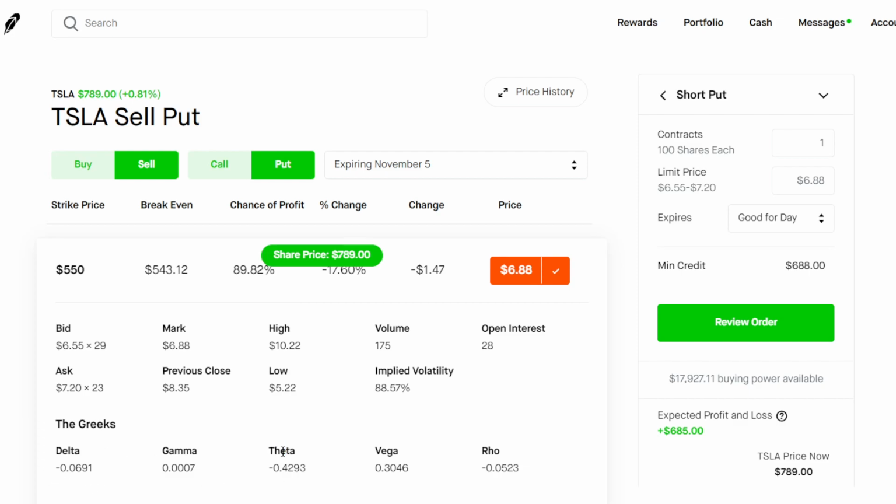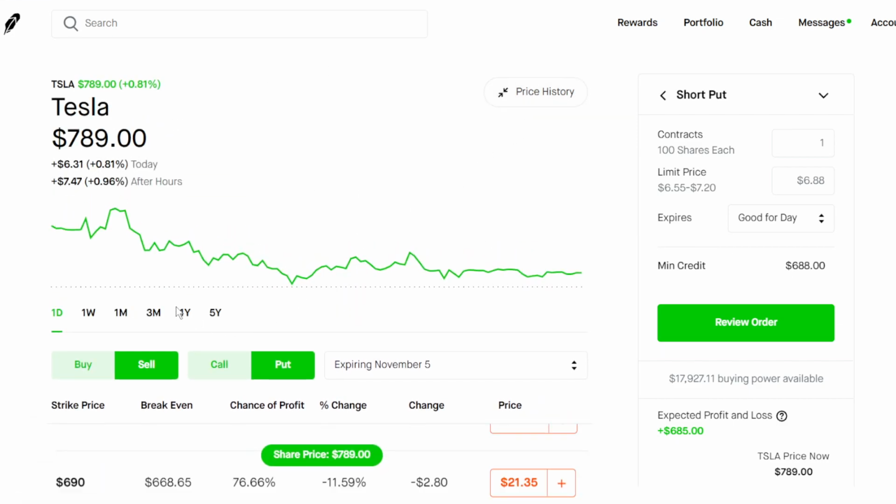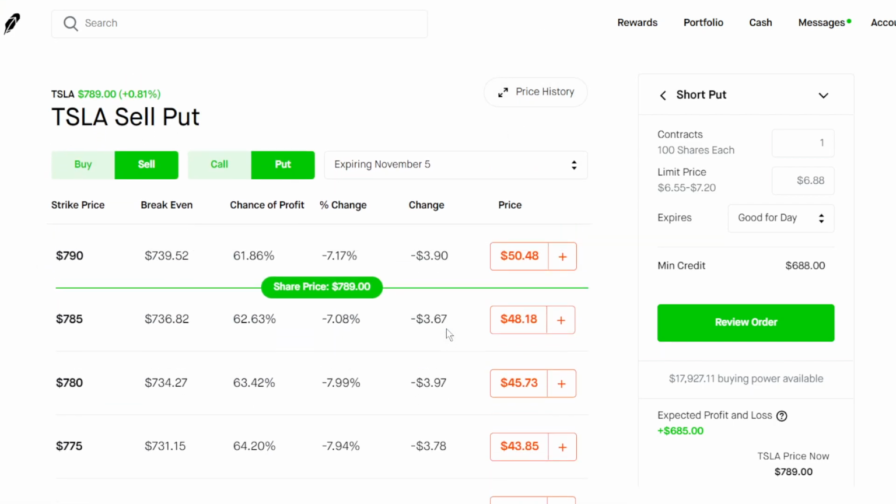Theta is your time decay, how much the option is going to bleed out every single day. In this case, it's going to bleed out around $43 every single day. So that's going to be very nice for us. But look how far out of the money this strike price is, $550. Tesla hasn't been that low since, let's see, I think June or March. I think it might have been June when it dipped over here. So that was quite a while ago, and I do think that if Tesla ends up dropping that amount, it would be a really nice dip buying opportunity. We're pretty far out of the money, high chance of profit right here.